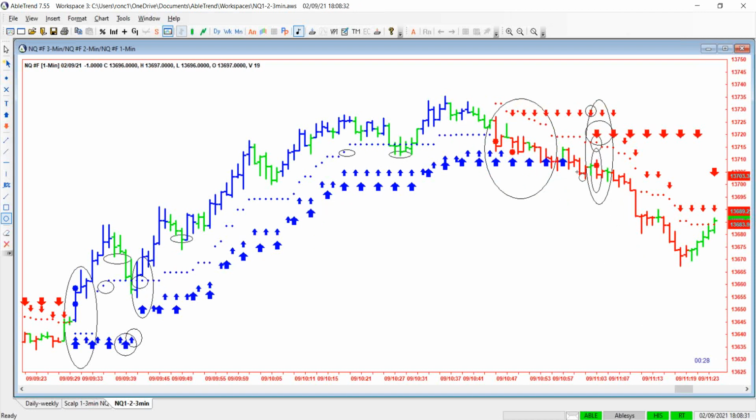Red price bar. And this is really important too. It closes under the 3 minute resistance there. It breaks and closes under the blue arrows. That's a good sign that we're going lower. Short red bar, love it. Just put your stop 2 points above the top of the red bar.